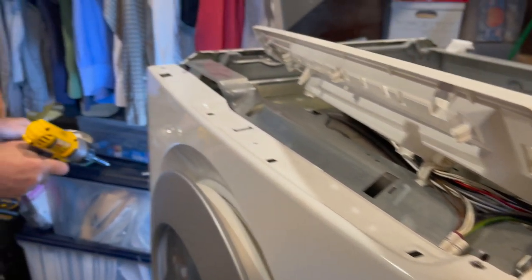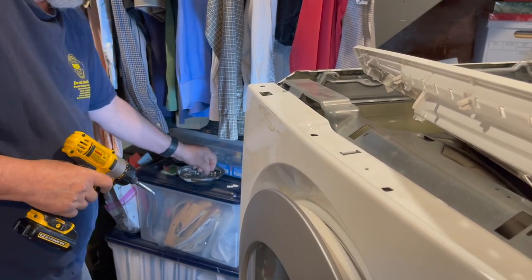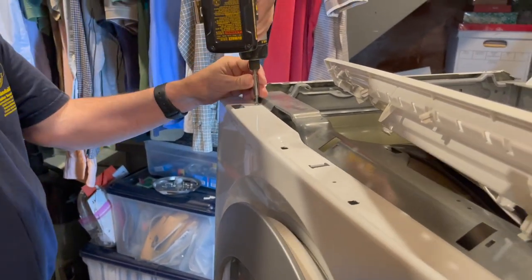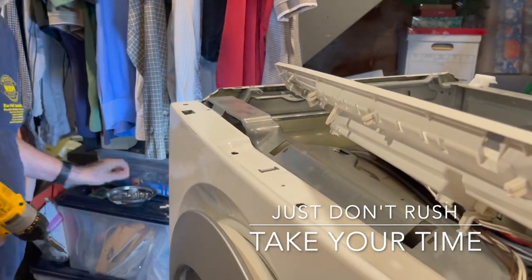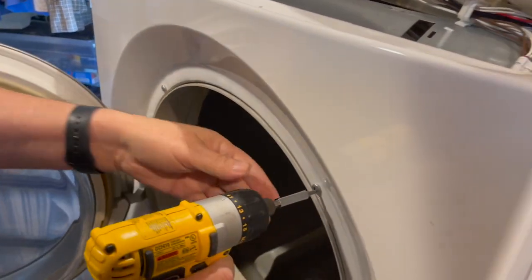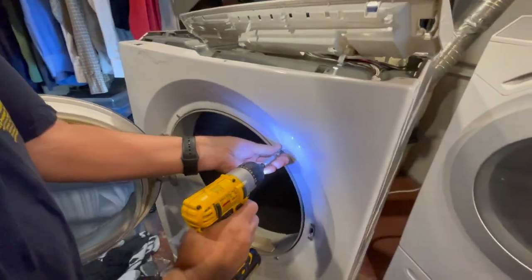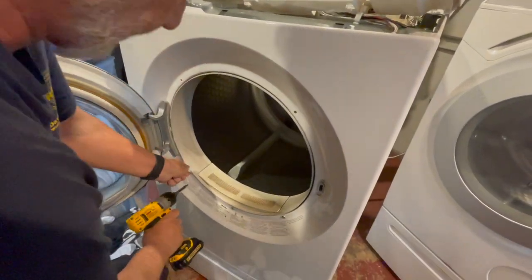Better put my things away. And I forgot some screws. See how easy it is to do? All right, off with this again. Why? Because we forgot the screws over there. So this is what happens when you think you know what you're doing and you're not going by a playbook.